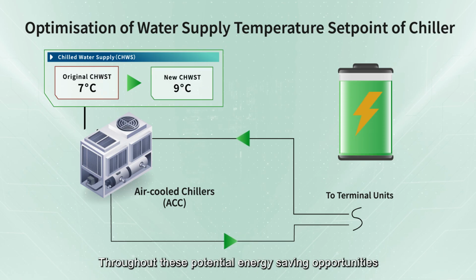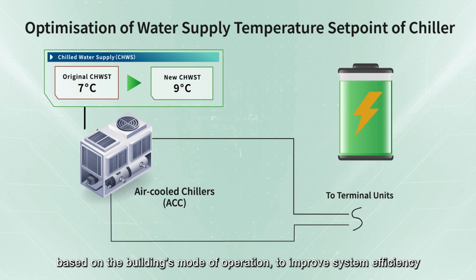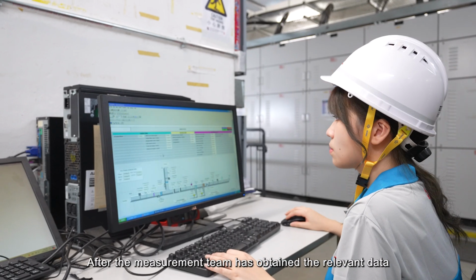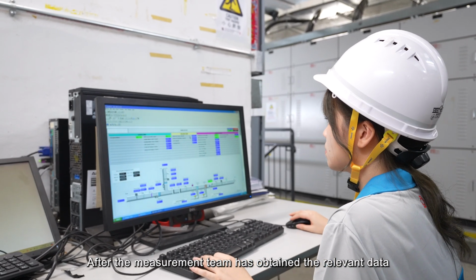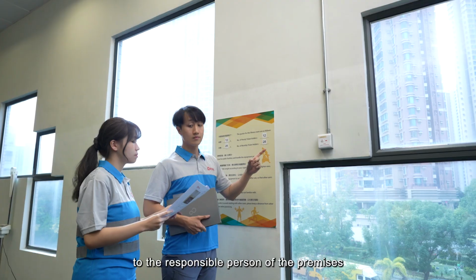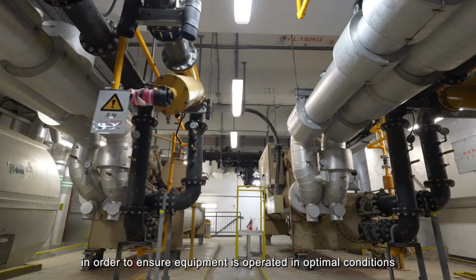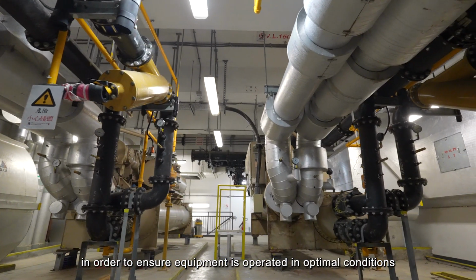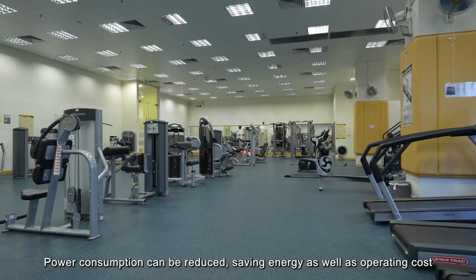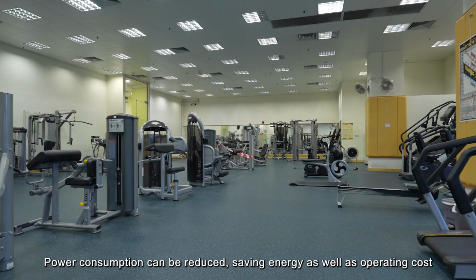Throughout these potential energy-saving opportunities, unnecessary energy consumption can be reduced based on the building's mode of operation to improve system efficiency. After the measurement team has obtained the relevant data, specific recommendations can be provided to the responsible person of the premises to help them improve system efficiency in order to ensure equipment is operated in optimal conditions. Power consumption can be reduced, saving energy as well as operating cost.